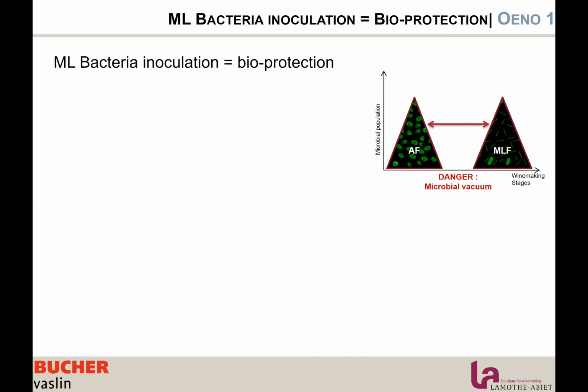Using a malolactic bacteria at this stage is going to help you colonize the environment by a strain that you know is positive and will do the job better than the wild one. So we can consider it as bioprotection.